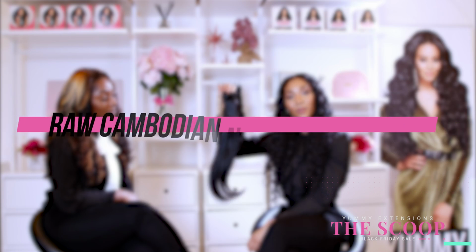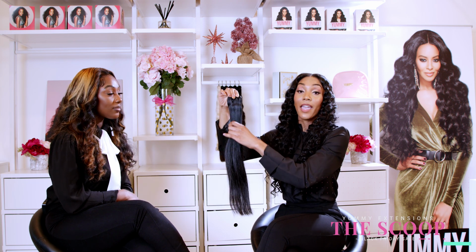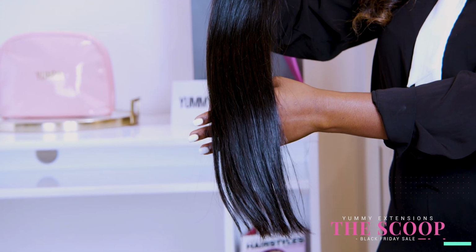Next up is our raw Cambodian natural straight. So similar to our other Cambodian textures, it is going to have a medium to low luster. It's also gonna be more coarse with those thicker hair strands. And as you can tell, it's also thick from root to tip.